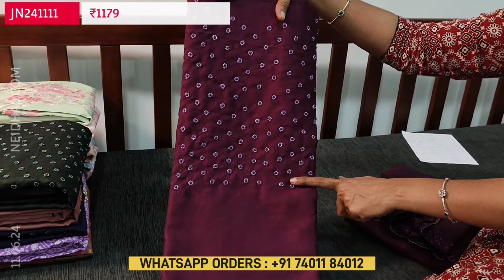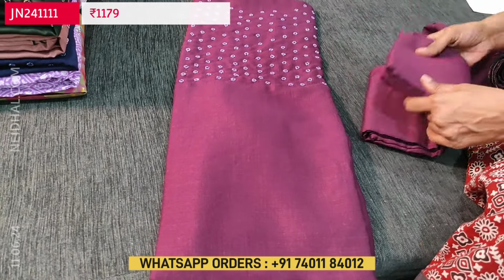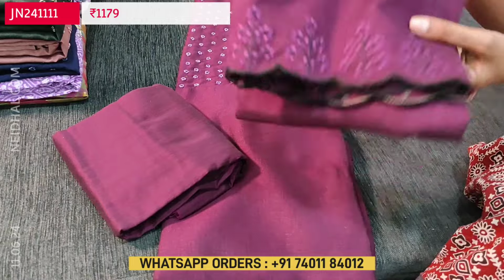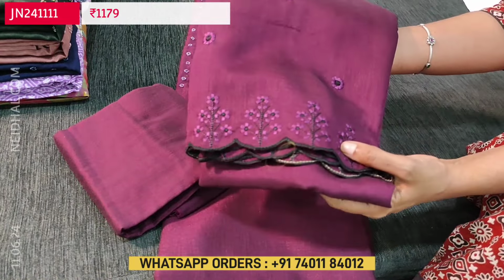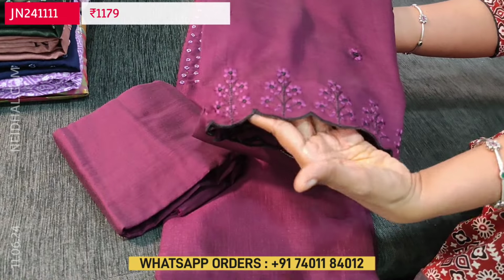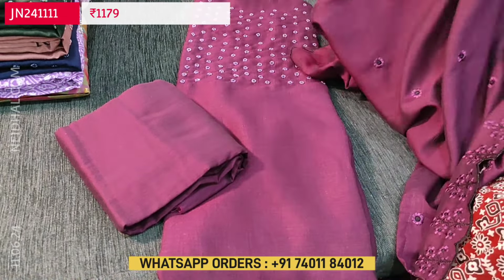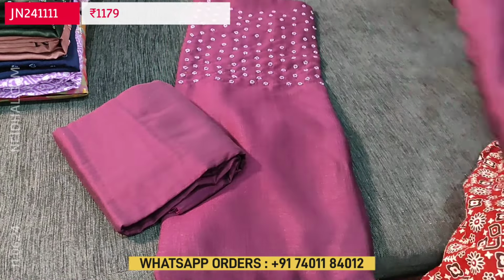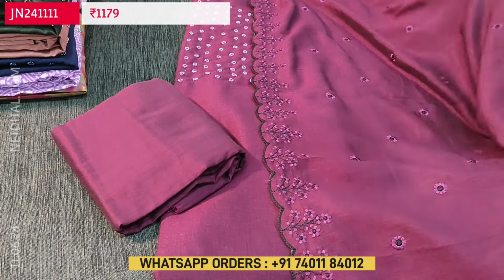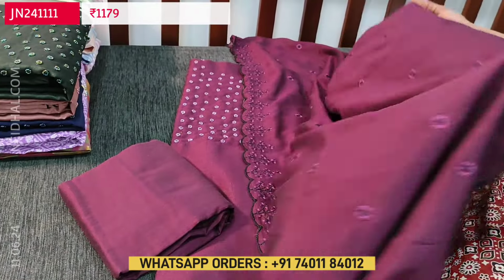For the yoke alone we have this bead work, and it is plain in the rest of the portion. Lining is needed for this, and we have matching silk cotton bottom in dark beaded purple. And the dupatta is also in the same fabric as the top, super soft fancy crepe silk, with this kind of embroidery and cut work edges. One side of the dupatta has this heavy embroidery work, and the rest of the portion has small floral embroidery and cut work edges on the other side as well.